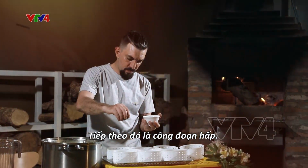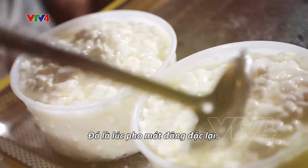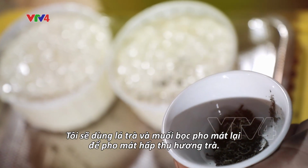After that, there is a moment that is called steam, when basically the cheese gets a little bit firm, and after that I cover it with tea and salt in order to absorb even more the essence of the tea.